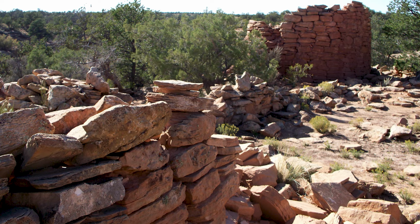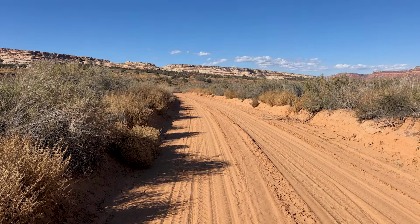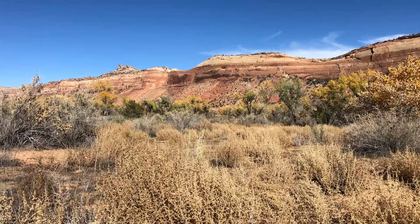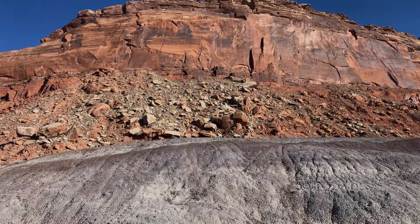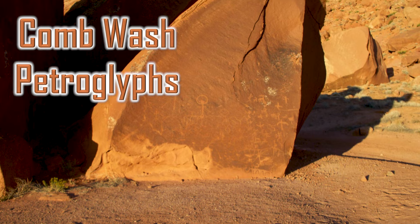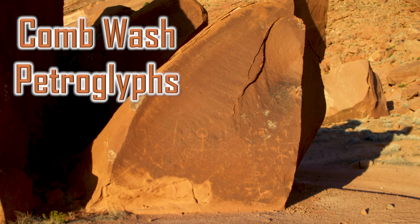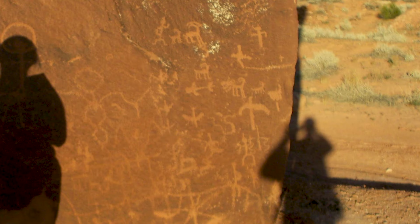Let's start heading back to base camp, southbound via Comb Wash Road, and enjoy some phenomenal scenery along the way to a petroglyph site. Known as the Comb Wash Petroglyphs, there are 3 sites. We stopped at Site 2. Site number 2 is just south of the Lower Fish Creek trailhead at the end of a short spur that leads to a group of boulders. Reportedly, the petroglyphs appear to be of the basket maker style, with some possibly Ute or Navajo in origin.